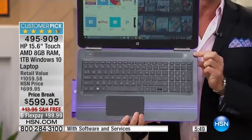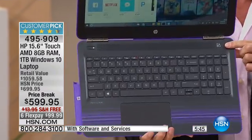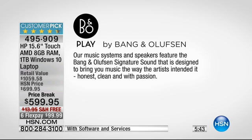The Bang & Olufsen sound. Bang & Olufsen is a Scandinavian sound company that makes some of the best, frankly, some of the most expensive speaker systems in the world, and well worth it. Their sound is built into your new computer.